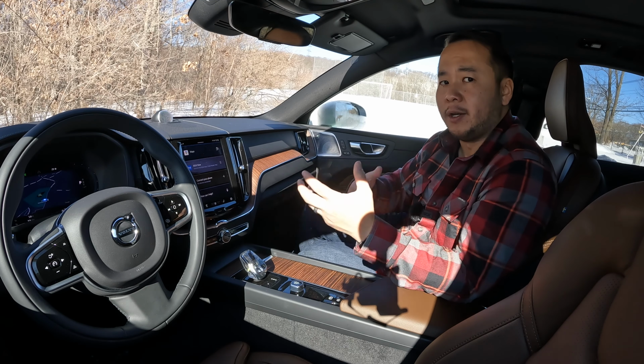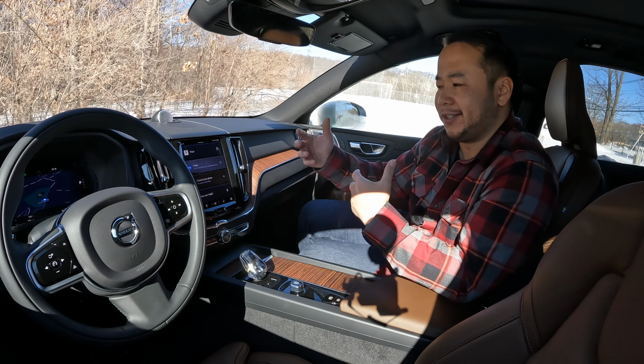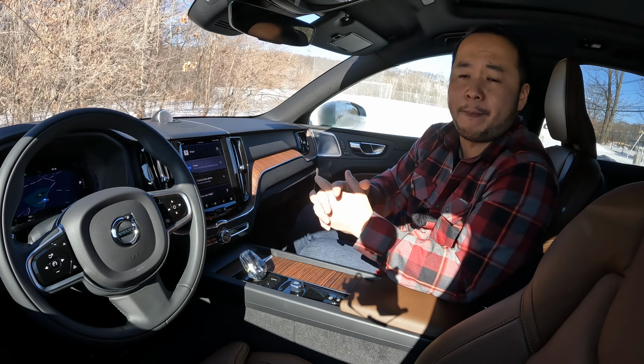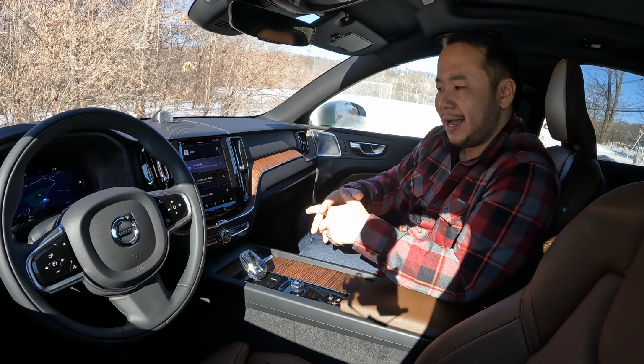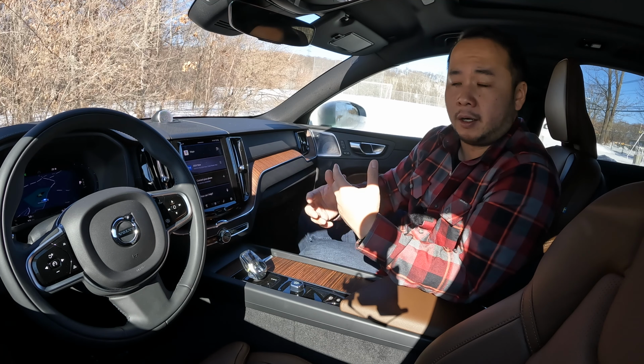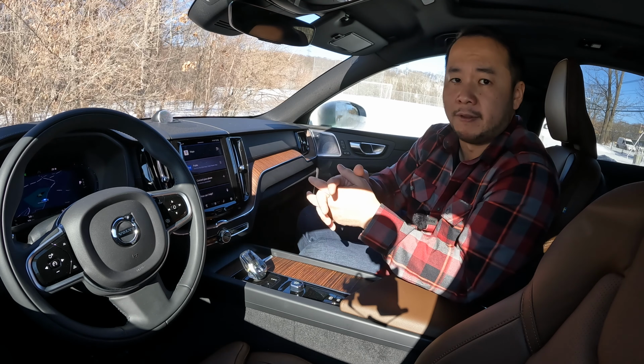This Volvo and Google collaboration is still in its early stages, so there's some teething issues that are bound to happen. So if you don't consider yourself the early adopter type, then I would just wait maybe another year or maybe a couple more model years before you jump into one of these things.